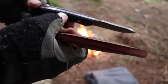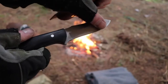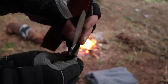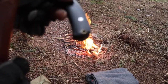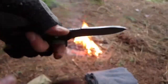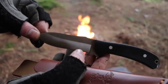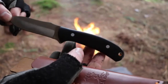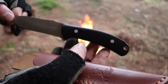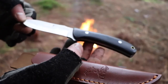So it's got a black oak handle, full tang knife. You've got a brass O-ring there for your lanyard, and yeah, there's another knife that I've added to my collection. I've got about 17 knives now, and we're going to try and test this one out over the next few months and see what it's like.